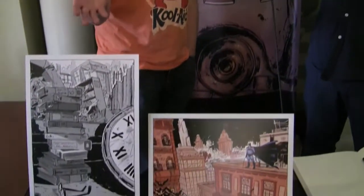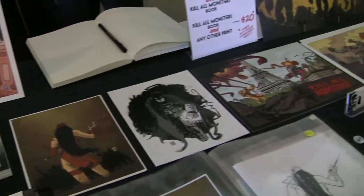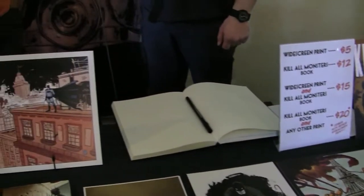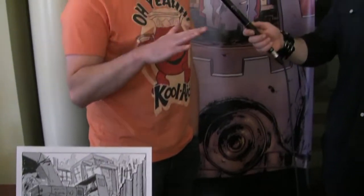Time travel was kind of just the way to make it a little less crimey and a little more sci-fi. You know. And you also worked here on Murder Book, is that right? You did some art in there? Yeah. Murder Book is Ed Brisson's book, and what happens is that he gets artists to do short stories for him. So I did the main story in Murder Book number 3, and then we did 5-page backups in 4 issues of Jay Faerber's Near Death. So it was numbers 8 to 11 that we did the backups for.